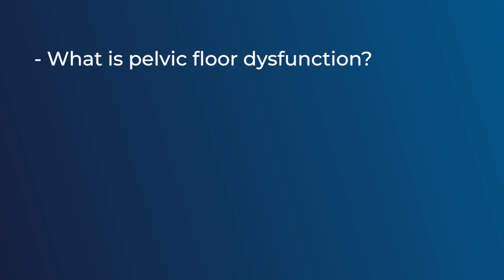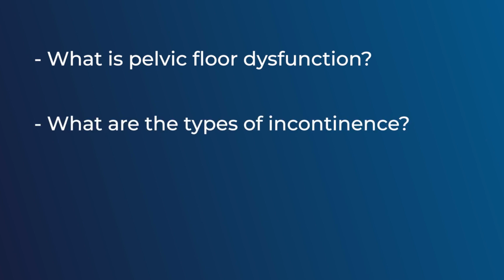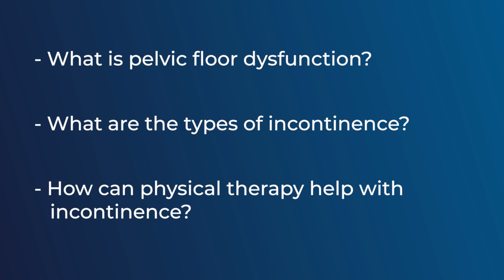My name is Leah Lee. I'm a pelvic floor physical therapist at EW Motion Therapy, and I work with a variety of different patients with various types of pelvic floor dysfunction. So today I'm going to talk about what is pelvic floor dysfunction, what are different types of incontinence, and how physical therapy can help.